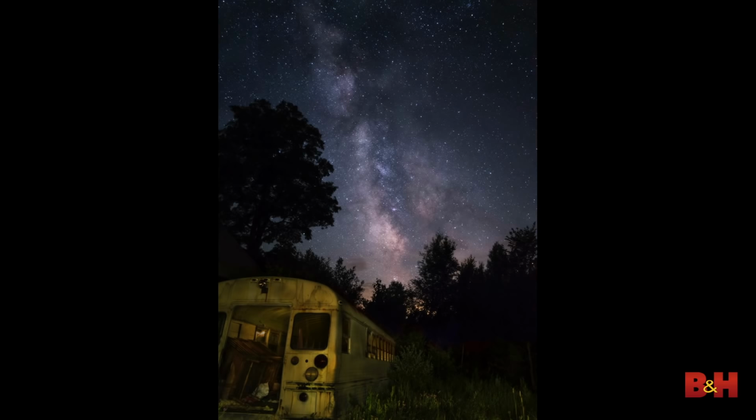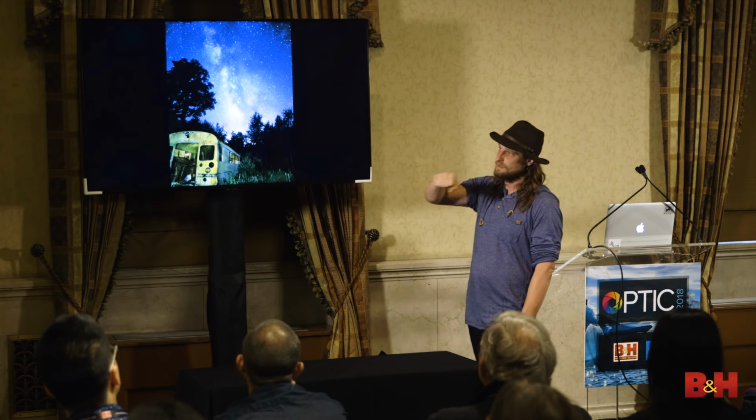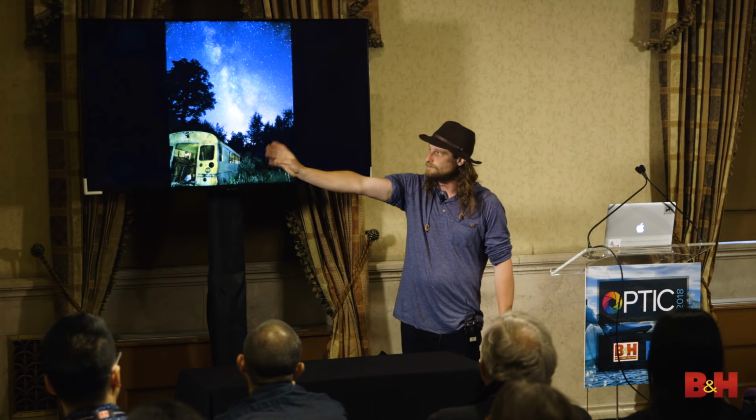How much time do I have, by the way? Cool. So if I were to shoot, let's forget the Milky Way, if I just wanted to get a picture of this bus at night, what I did to get this picture of this bus, which is actually, I didn't move my tripod at all. I changed all my settings. I put my camera here, shot the bus. I came over to this side, used my flashlight, and I lit up this side, right?